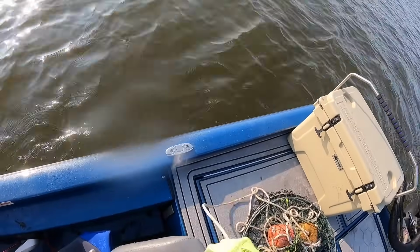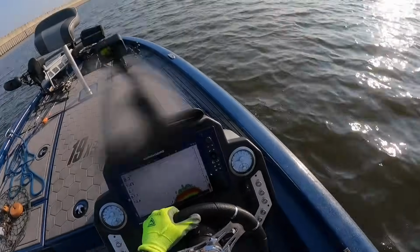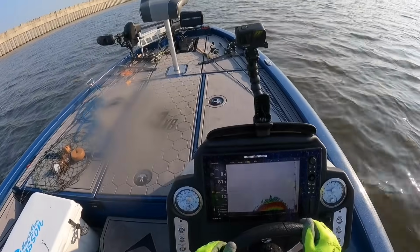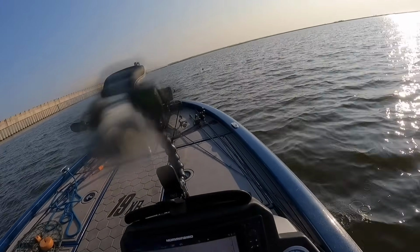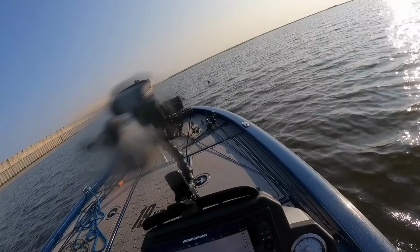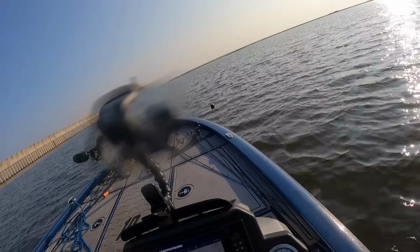What I'm discovering today is the crabs are definitely not in shallow water. They're in the 10 to 12 foot range. Water temp is 81, which isn't really all that hot for this time of year. But the fish are definitely deeper. Not the fish, the crabs. I'm crabbing today, Todd, not fishing.